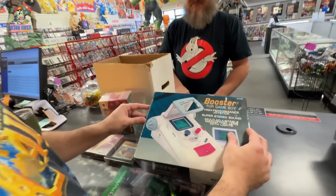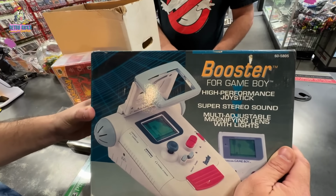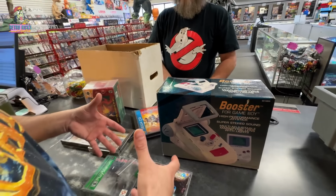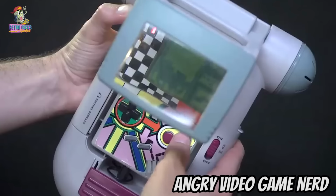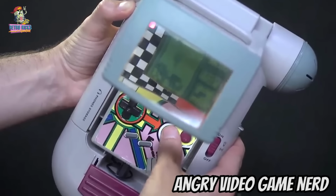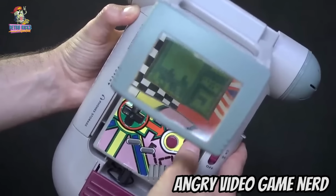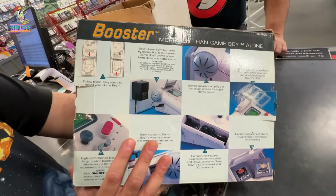Look at this thing. The booster for the Game Boy. This thing is complete and looks almost new inside. It may be new inside. If I'm not mistaken, isn't this like this big? Overall, if you didn't like how lightweight and convenient the Game Boy was, and the portability is not something you find appealing, and you wanted something more bulky and awkward, then this is for you. That is wild. Are you looking for credit or cash?